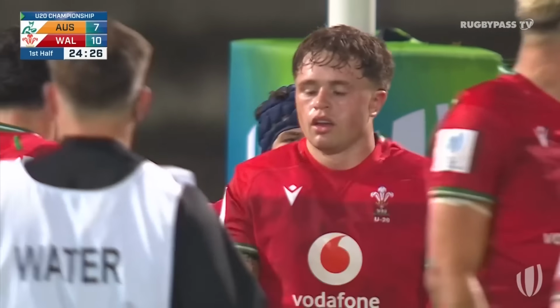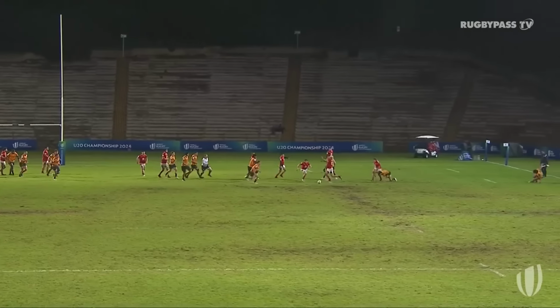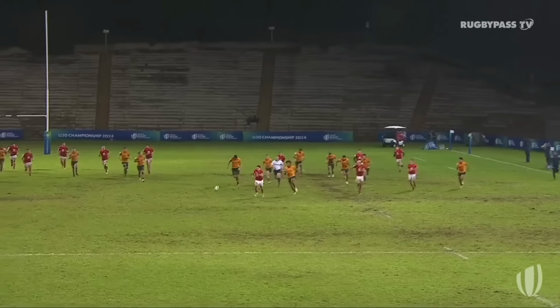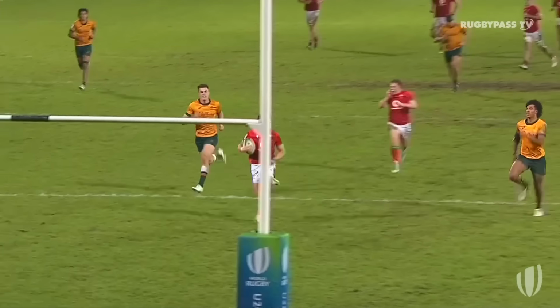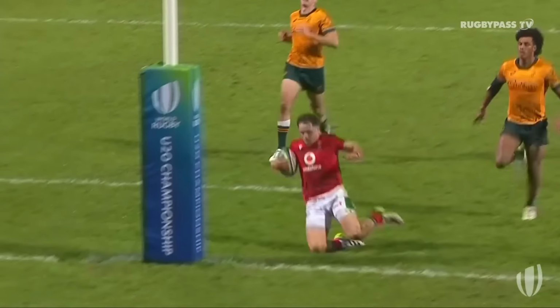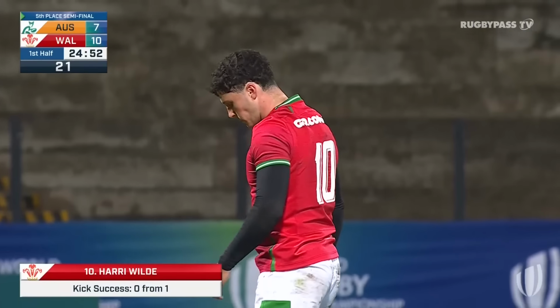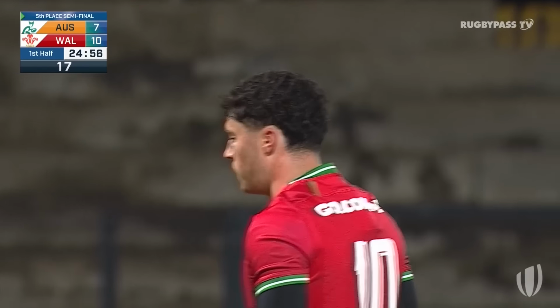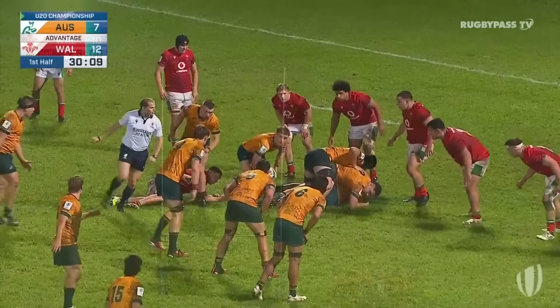Australia will be very disappointed. Had numbers on the outside, created opportunities. Just under pressure was Jaron McLeod trying to get the grubber through, and then it was all about the pace and hoping you get that third bounce of the oval ball. Max Page puts his side back in front. So Harry Wild missed his first conversion. It was a tough one. This is a little bit easier, and over it goes.